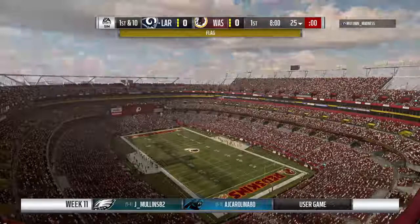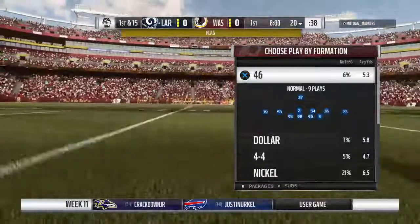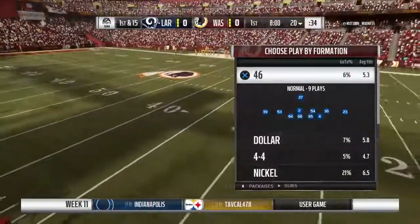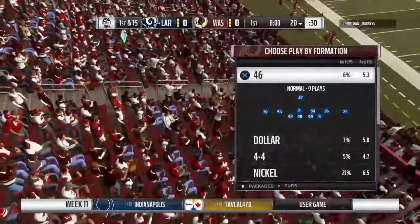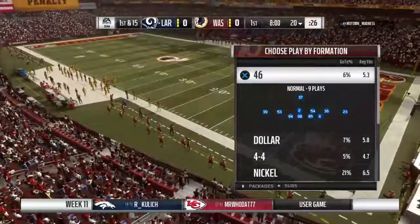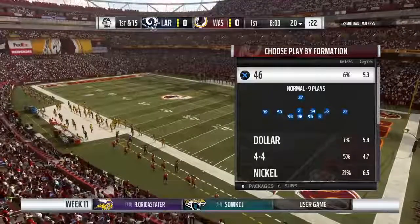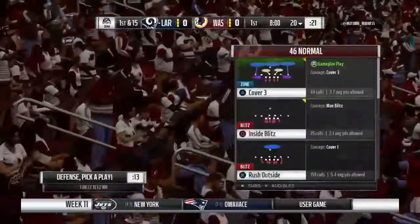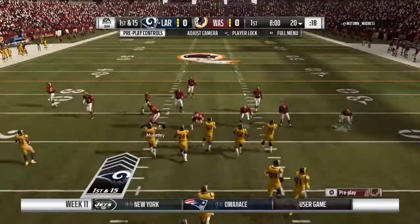Now problems right out of the gate. We're going to get a delay. They were trying to create some space to run. They created the penalty. And you work on it so much. You work on it so hard. But it's tough to simulate game speed in practice. And that often runs you into a penalty. The delay of game backs him up 5, 1st and 15.